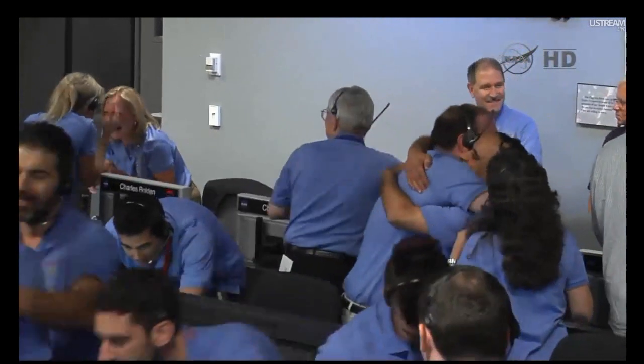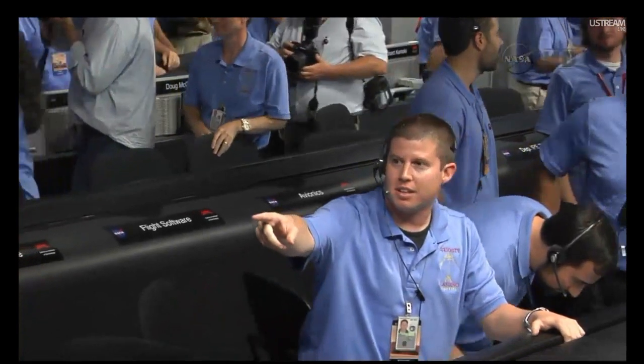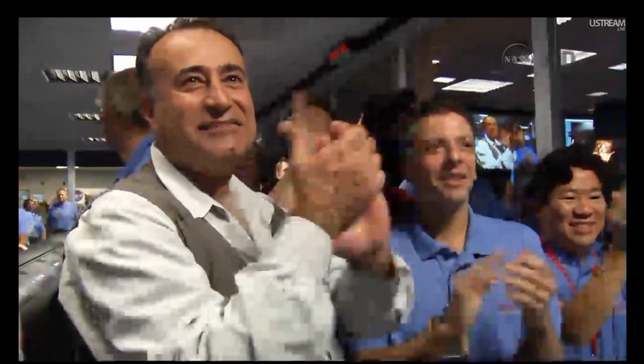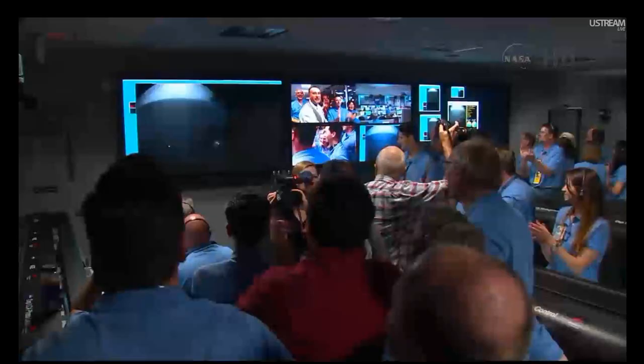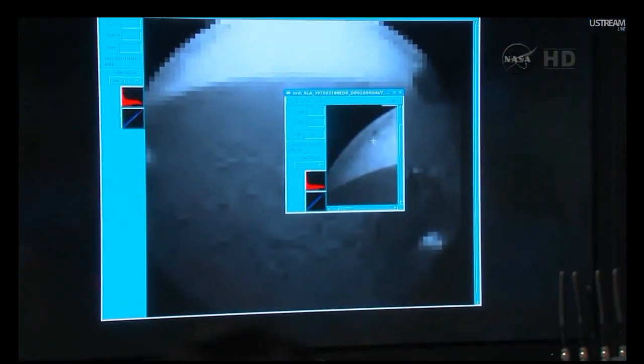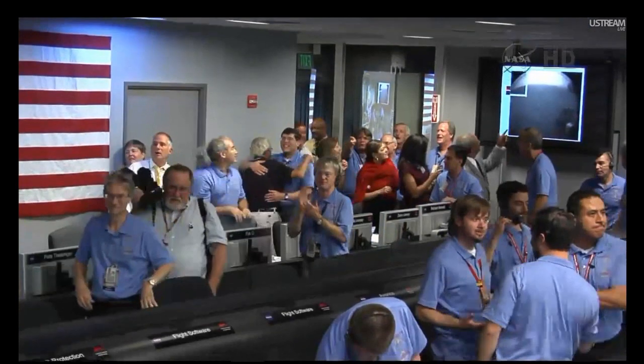So there could be more. If we wait, we might get. Oh yes! This is the high res. This is the 256 by 256 image. This is a higher resolution. You're seeing dust particles on the window. You can see the horizon there in the background, and there is the wheel of the rover safely on the surface of Mars. I can't believe it. This is unbelievable.